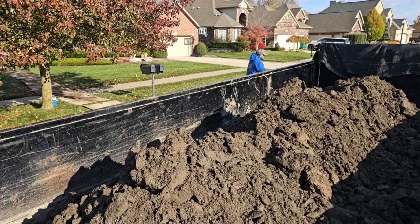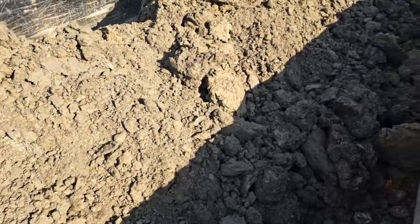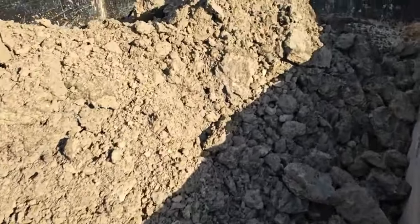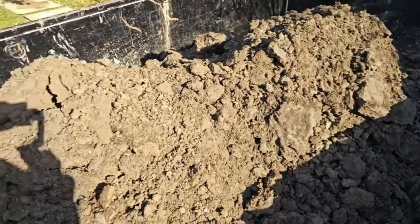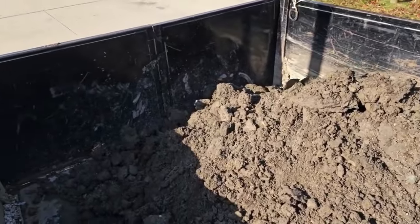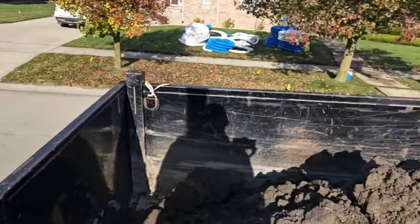We cut the sod out really thick. We make sure there's a lot of dirt so that there's a lot of root on the turf grass so that it'll survive over top of the French drain. We're set up to haul out 30 yards of topsoil with our big gooseneck trailers and our dump trucks.